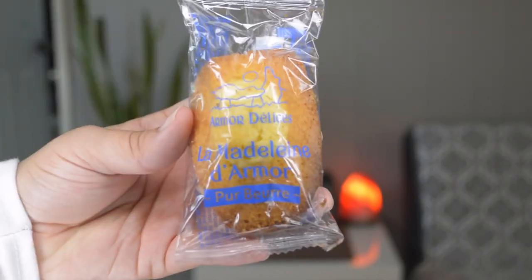Oh man, look at this. Talk about French. It's called La Madeleine d'Amour, which I'm assuming means the Madeleine of Love. So that's pretty cute. It's like a little loaf of bread. Oh, I get it. I think this is supposed to be Madeleine's hat. Like, you know, the little thing. Either that or it's some sort of speedboat.